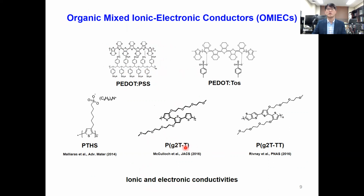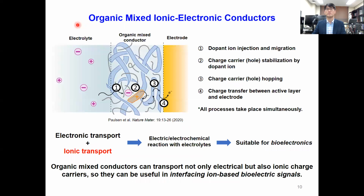Likewise here, in this structure, the polythiophene unit is for the hole conduction, or electrical conduction basically. And then this ethylene glycol can function as ion movement, because the oxygen has lone pair electrons, and these can help ion movement through these chains. So basically, that's why these materials show not only electronic but also ionic conductivities.